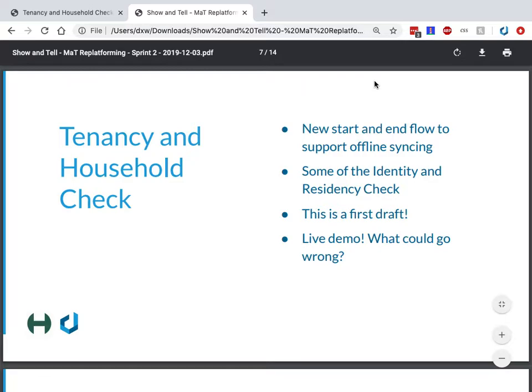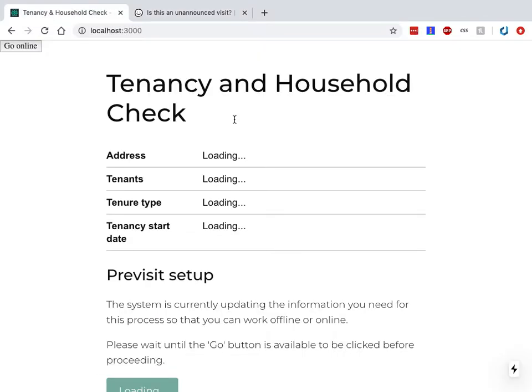So the chain, that's the bits that are going to be most different from the stuff you use at the moment, and some of the identity and residency check. So should we demo? Yeah, sure.